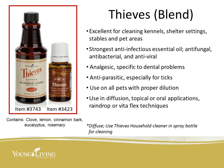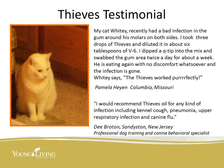Here are the strongest anti-infectious essential oils on the planet. They're antifungal, antibacterial, and antiviral. They're analgesic, so they're specific to dental problems. They're anti-parasitic, especially for ticks. And you can use them on all pets with proper dilution. Use in diffusion, diffusing it in the air, especially for birds. You can use it topically, in oral applications, and in a raindrop or Vitaflex technique. And we mentioned the raindrop technique earlier on.